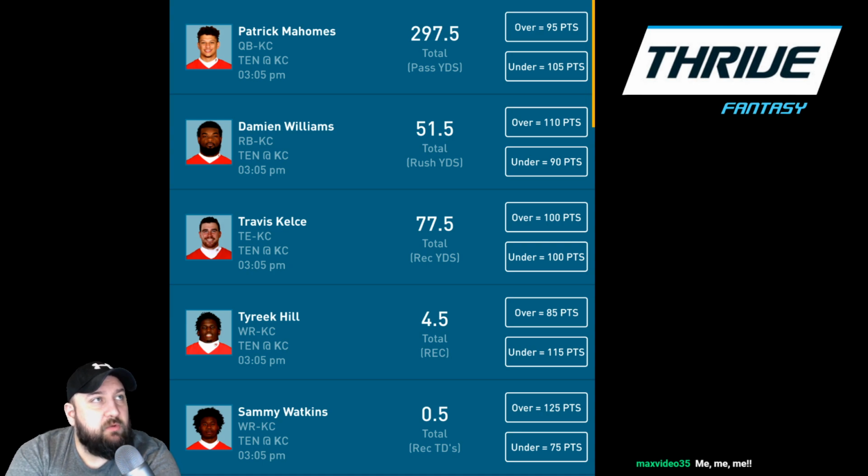And then Sammy Watkins with the half point for a touchdown. He had 9 targets last game, caught 5 of them for 39 yards. I think if you're playing multiple lineups in this, I would go over a half touchdown, but it's real risky because they have Hill, they have Kelce, they got Williams out of the backfield. Shoot, they got Mahomes just running naked bootlegs out for touchdowns. So the safer bet, like you said, is the under, but this is one of those where anyone can score touchdowns. So I would look at the over in tournaments, but the safer play is definitely the under here.